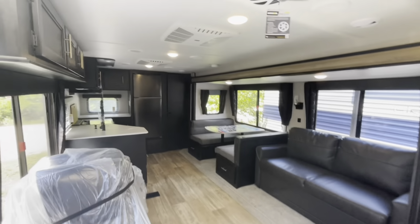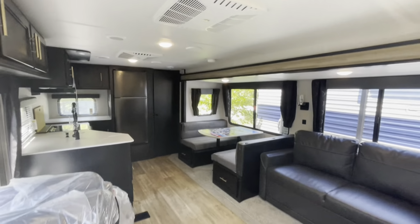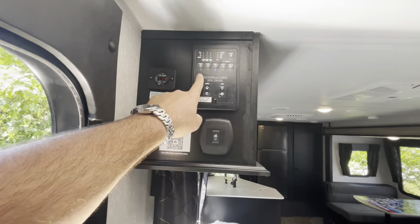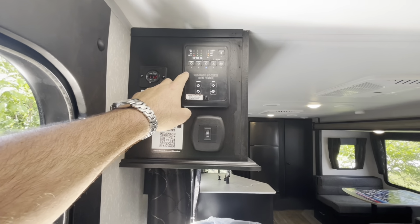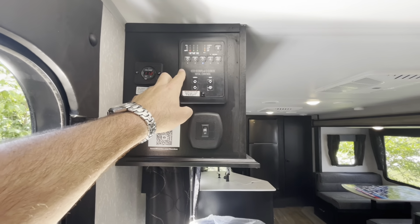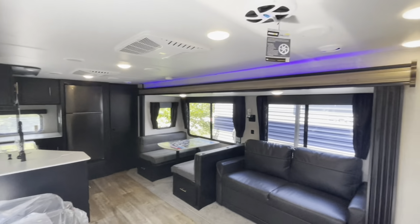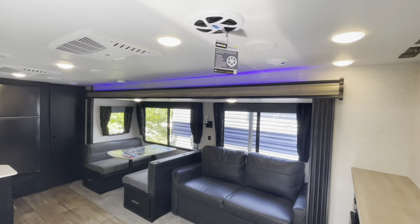We did do dual air conditioners on this. Your convenience area when you walk in, it's got your battery tender, your controls to control your awning, your slide, your lights, check your holding tanks, all in one convenient area. You got the night light, blue LED lights.